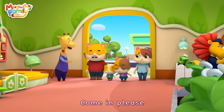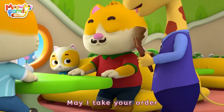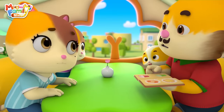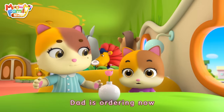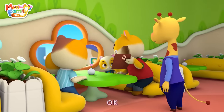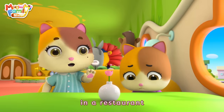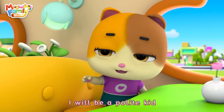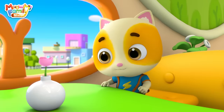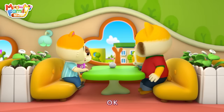Hello! Come in, please. May I take your order? How about this? What? Shh! Dad is ordering now. Huh? Oh, I like noodles! Meat! I like meat! Okay, I got it. Mimi, Timmy, it's not polite to speak loudly in a restaurant. I see. I will be a polite kid. Huh? Me too! Then try to act politely while you eat, understand?